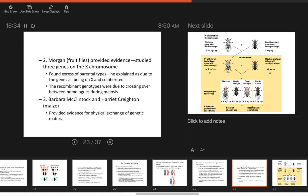Now I want to go back to the fruit flies. Morgan again provided evidence of these recombinant chromosomes because he got that 1-to-1-to-1 ratio, that mixture, and he said that should not have happened with Mendel's genetics. That was another piece of evidence that crossing over occurs, and we got recombinant genotypes completely different from the parents. Barbara McClintock, with Harriet Creighton, looked at corn, maize, and also provided evidence of physical exchange of genetic material.